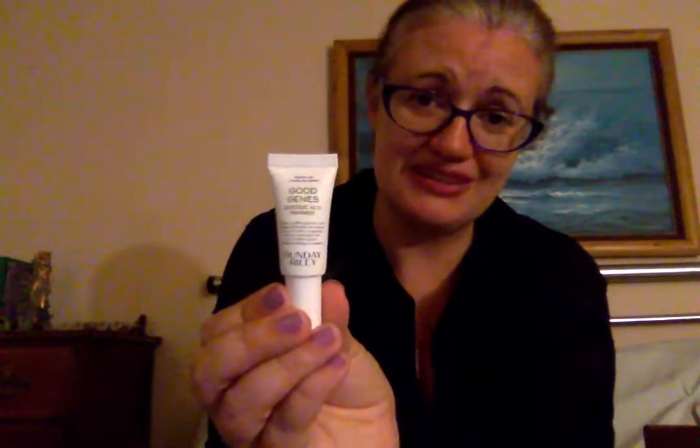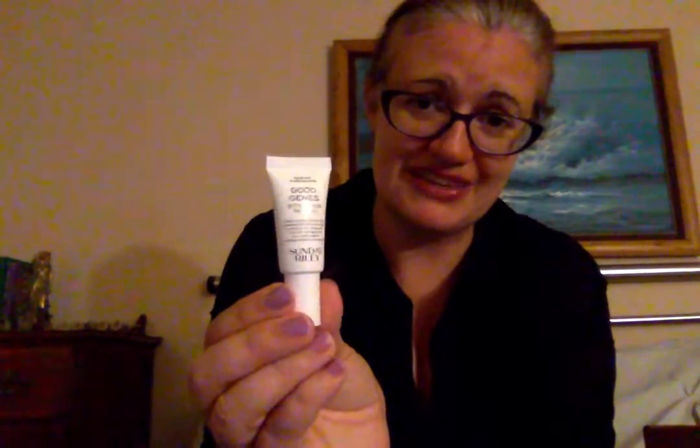Okay, the first item in here besides the headband is the Sunday Riley Good Genes glycolic acid treatment. This is really, really small, super small. That's obviously a sample size. And there's a card in here so I can read off more of the information.